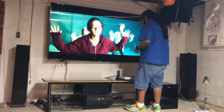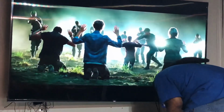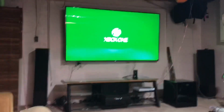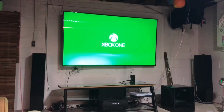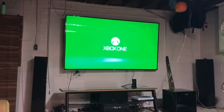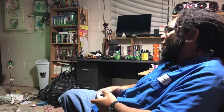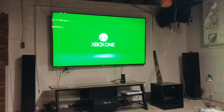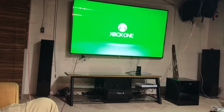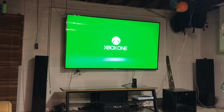Get on the goddamn ground. If that don't wake your ass up. Look at all that green. Crispiness. Look at the color spilling out of the Xbox logo. 4K Xbox One logo. That shit ought to fucking like be like holographic out of the screen. It should be. Motherfucker. Goddamn.